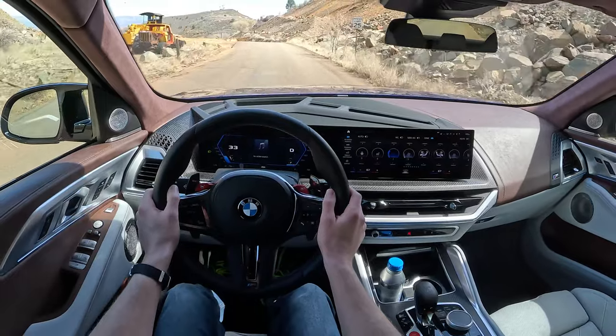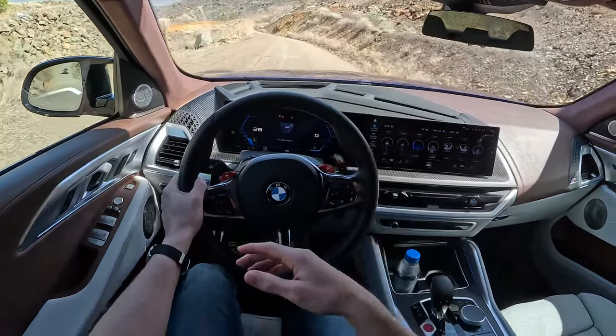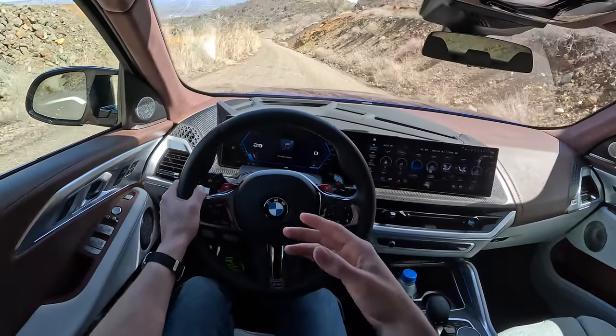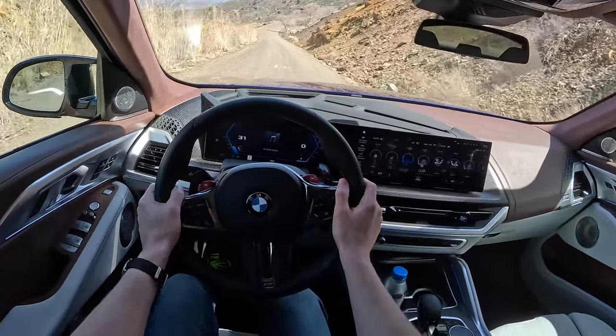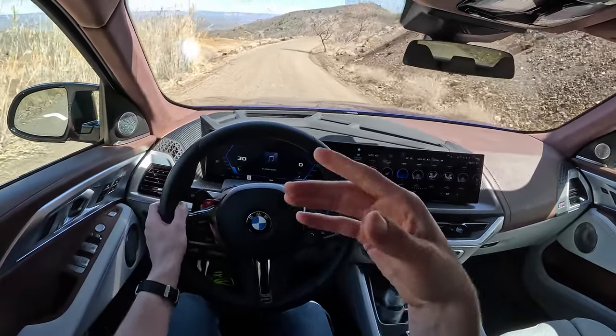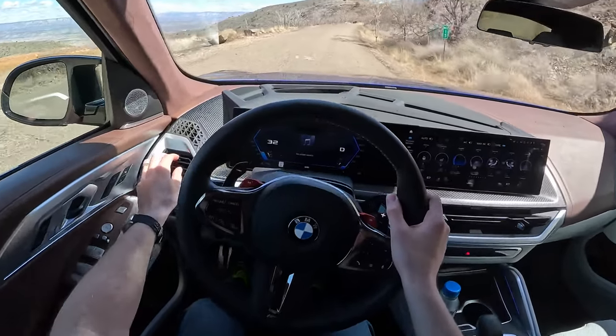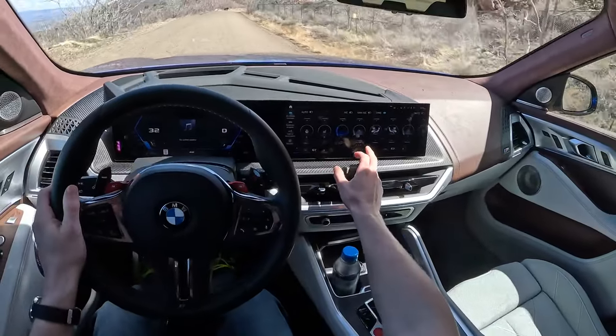No one pedal driving in this car. You do have two different levels of regeneration. You can go a min and a max. Max is what we're on right now, and it's still not slowing us down too dramatically. We have blended braking as I get on the brake pedal. It's providing more regeneration into the battery as well as starting to blend in the actual friction brakes.